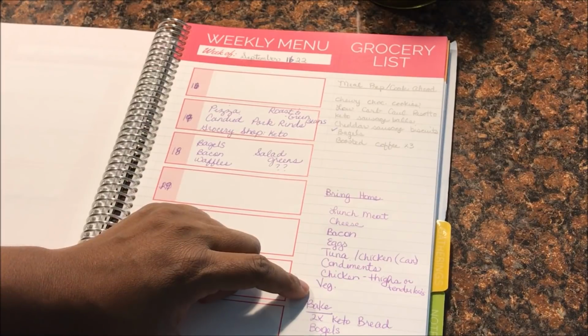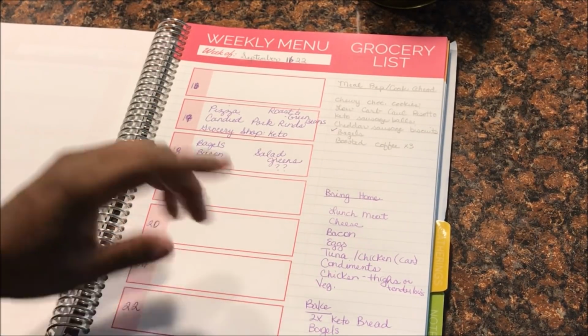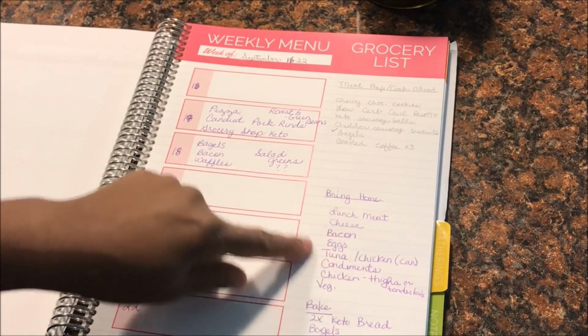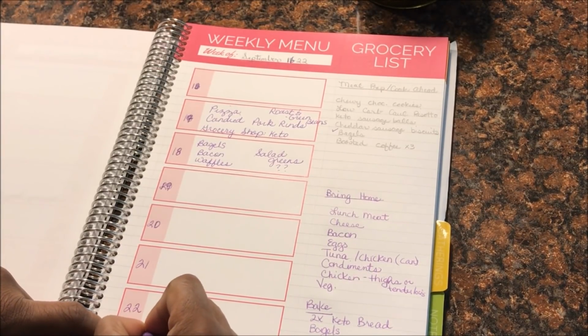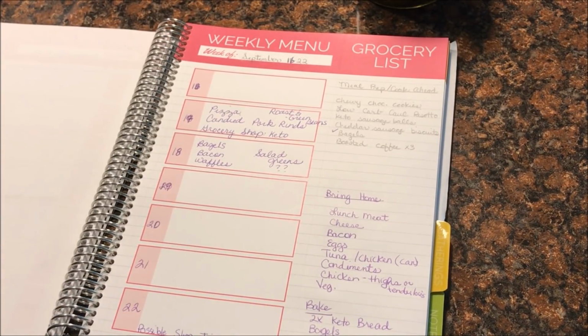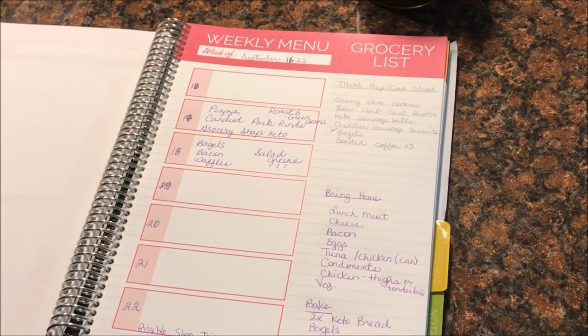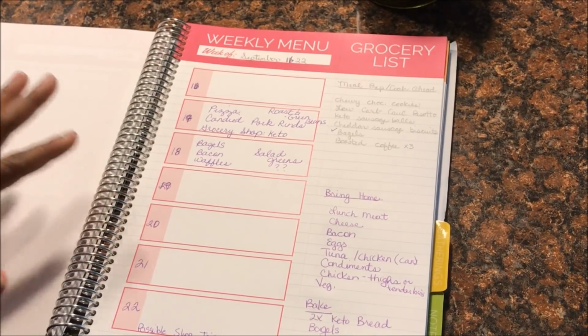And they do have a Harris Teeter here close, so I'm going to try to find a Harris Teeter to see if I can even use some coupons to go ahead and make a grocery trip. And so I'm gonna write down here for Saturday, shop trip, or Sunday. So anyway, this is what we're doing. Just wanted to kind of let you guys know how we were maintaining keto and trying to eat as healthy as we can while we're on the road.